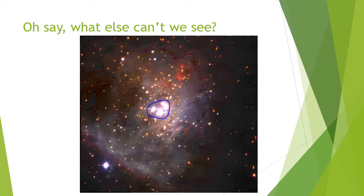And through a visible telescope, you pretty much just see the stars. And yet, in infrared, you see all these other stars back here. Normally, you would not see these using a visible telescope because the light from those stars way in the distance gets blocked by this huge cloud of gas and dust. But infrared is able to penetrate gas and dust much more effectively than visible light can, and therefore we see these background stars.